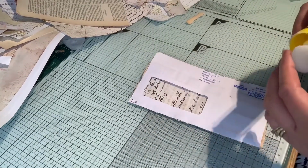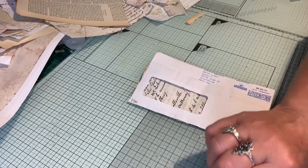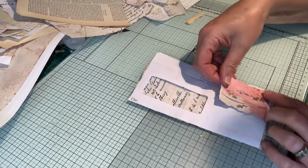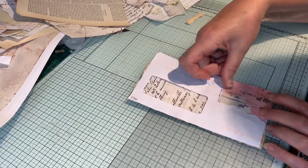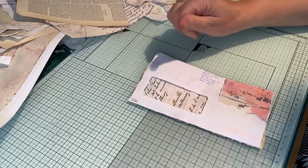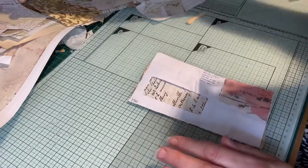Oh, my glue's running out. Did I get another pot of glue ready? Maybe not. My camera will go off in about 5 minutes, so I'll put it back on and then come straight back to you.